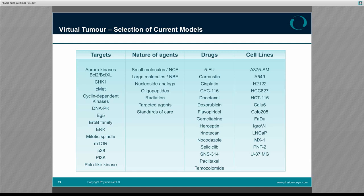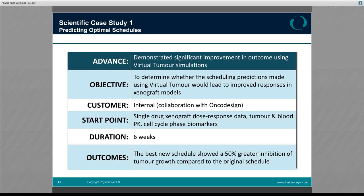We have used the virtual tumor for a wide range of targets, which are shown on that slide. The nature of agents can be small molecules to biologics, nucleoside analogs, oligopeptides, radiations, target agents, and standard of care. Here you can see an example of drugs and cell lines that we have already used and calibrated in the virtual tumor. So now I will show you 2 case studies where we have optimized from single agent data the combinations of these agents. So the first case study is predicting optimal schedules for a combination of gemcitabine and docetaxel in a breast cancer model.